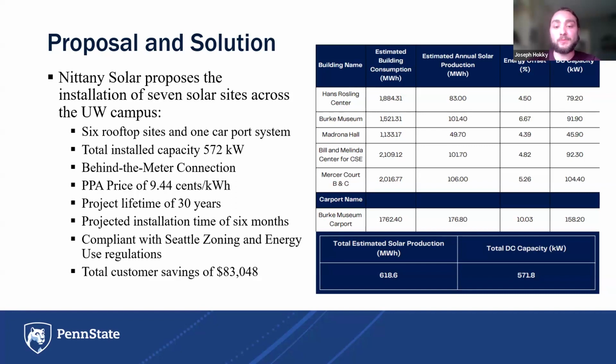The total system has a PPA price of 9.4 cents per kilowatt hour, giving a total customer savings of over $83,000 across the project life. Each group brought an innovative perspective to the project, beginning with the design team.